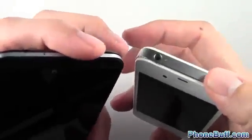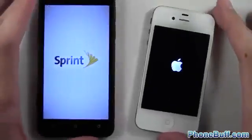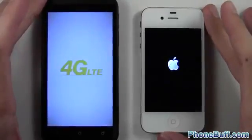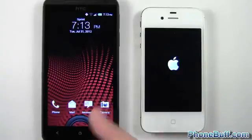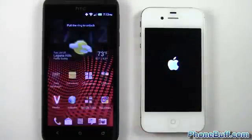We're going to start with the boot up, so I'll go ahead and turn on both phones at the same time. So 1, 2, 3, hold it for a couple of seconds, and let go. And I will let these two guys load up so we can see which one actually boots up their respective OS first. Of course, on the HTC you have those little boot up animations, where on the iPhone you just have the Apple logo. You can see that the HTC is actually done, so go ahead and unlock the Evo really quick.